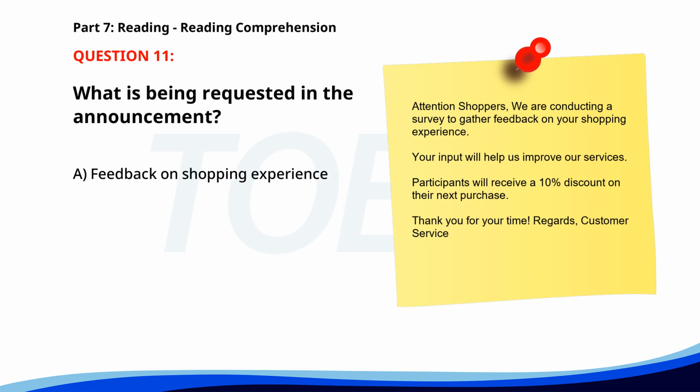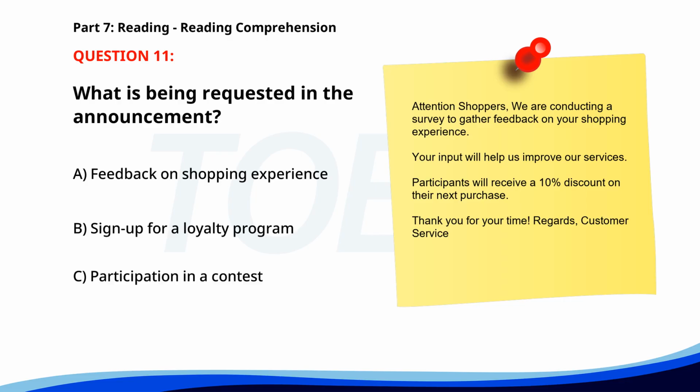A. Feedback on shopping experience. B. Sign up for a loyalty program. C. Participation in a contest. The correct answer is A. Feedback on shopping experience.